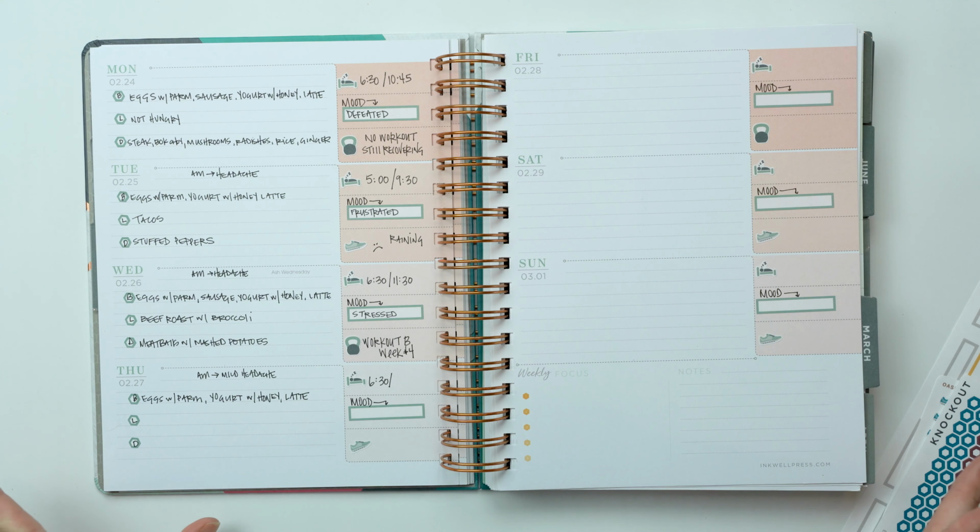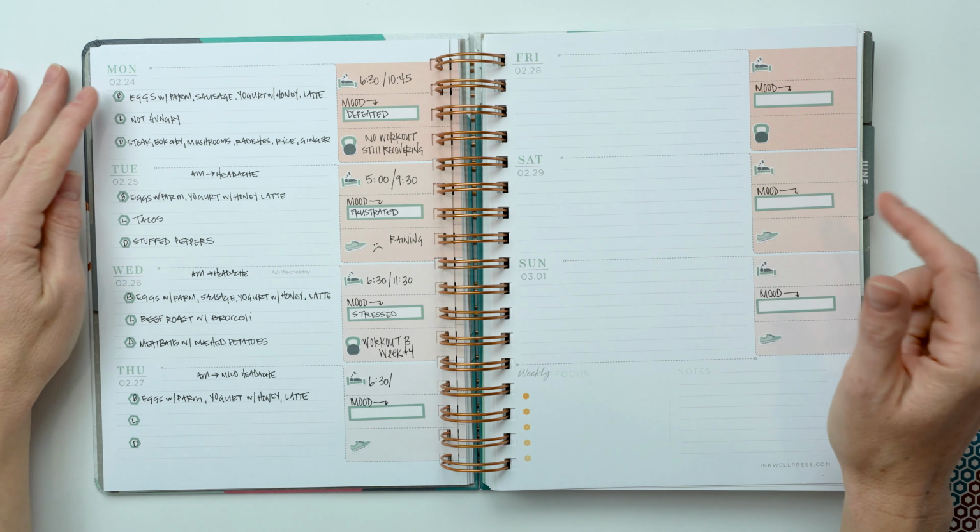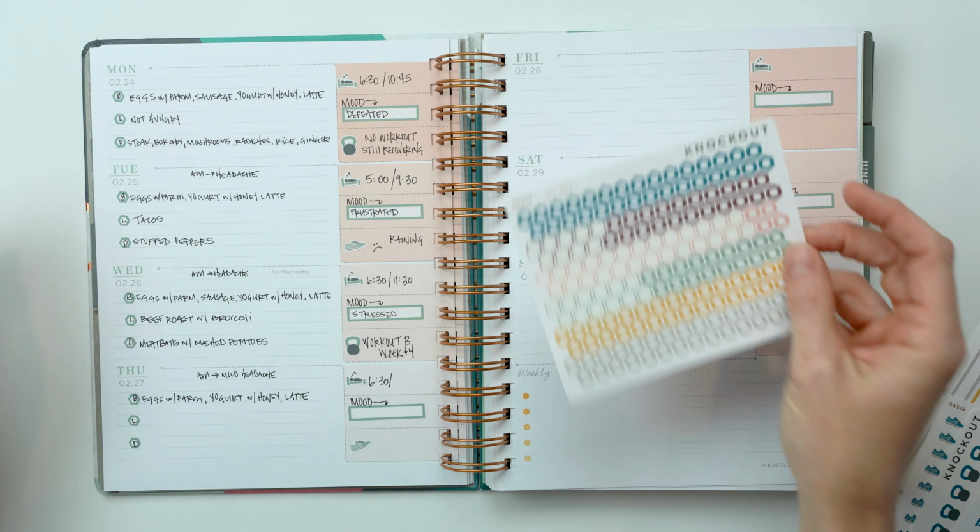Okay, so let me walk you through the elements that we talked about already. So what I did here, and I'll show you the stickers that I use for each piece.